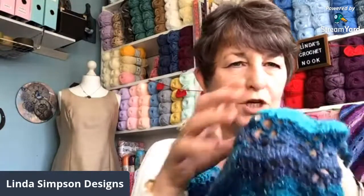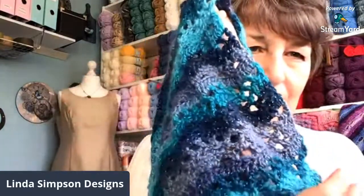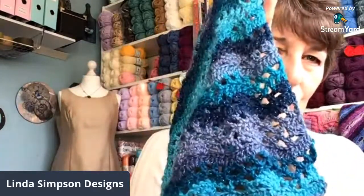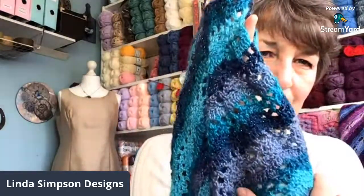So yeah, I'm really pleased, and my friend's a redhead, so she'll really suit this color. It's Stylecraft Cascade in Ocean, and I'll just show you the colors, really nice. And I've done the fan pattern, fantail.